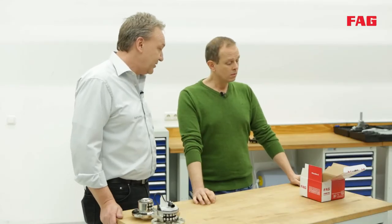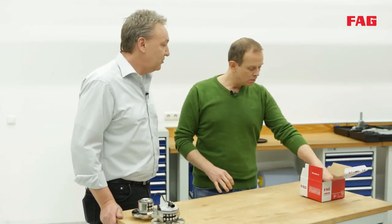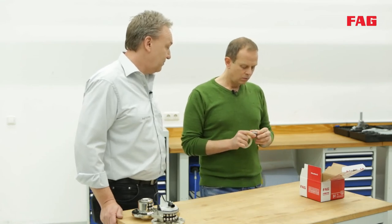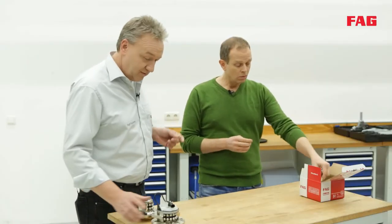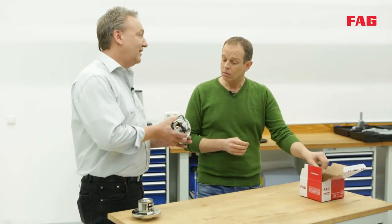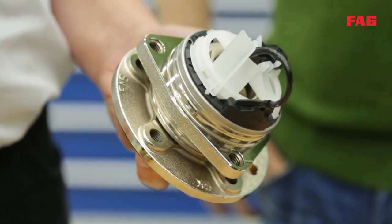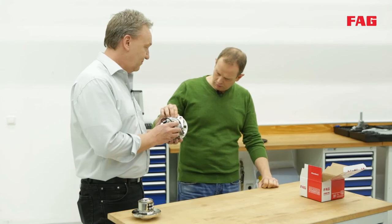And again, you can see there are additional parts in the box that are necessary for the repair job. And again, they are all OE quality parts. So you can see it's not rocket science. Yet there are rules that need to be followed or something could go very wrong. As far as the third generation wheel bearings are concerned, the whole procedure is much easier. We don't have to press it in anymore. It's simply bolted on. Oh yeah, that's much easier.